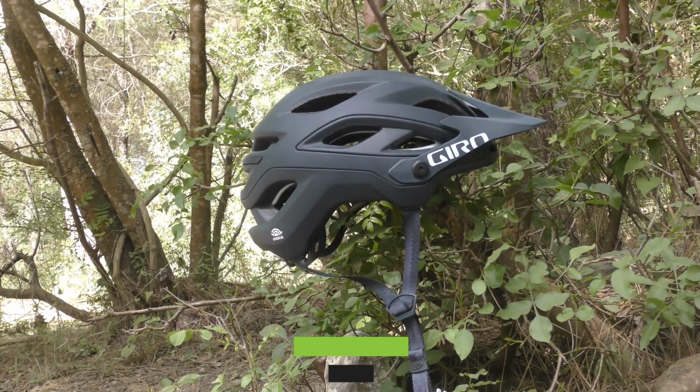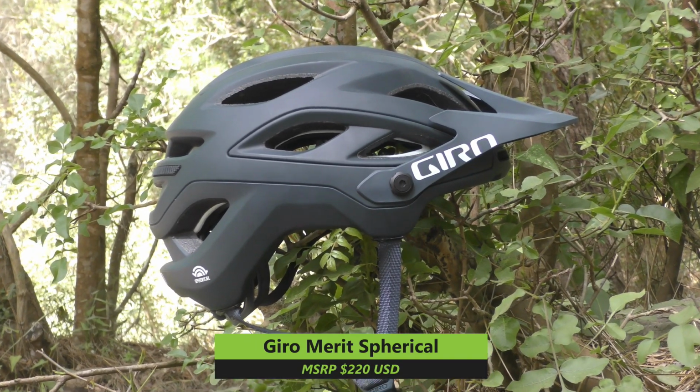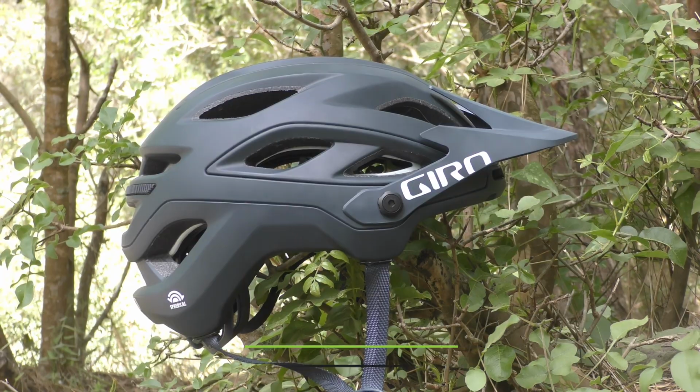The Merit features a rounded shape that is fairly compact in appearance, but really reaches around and down the back of the head for extended protection. There are 15 large vents right along the entire length of the outer shell.